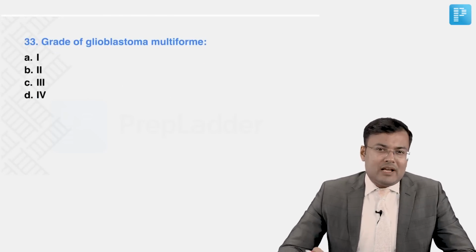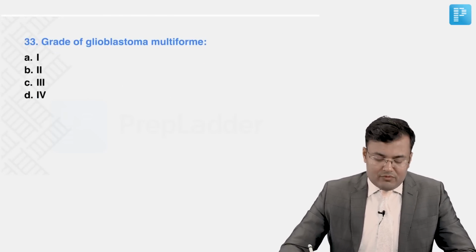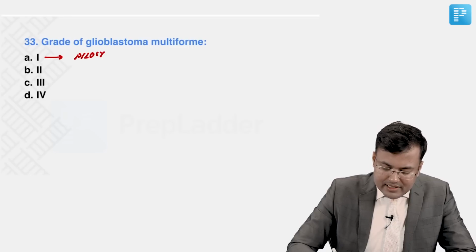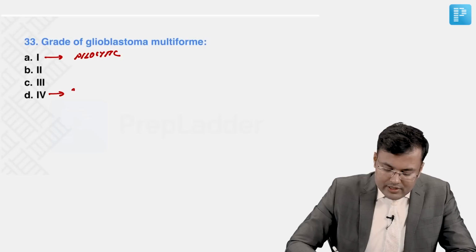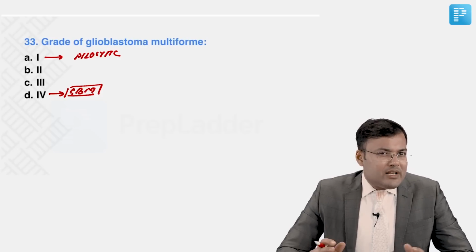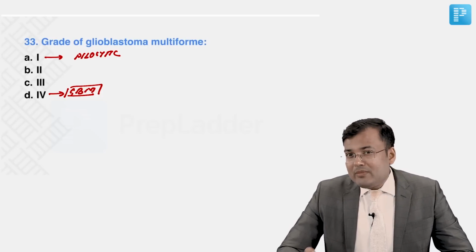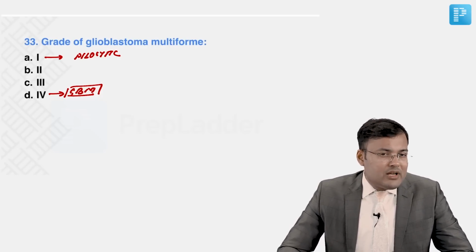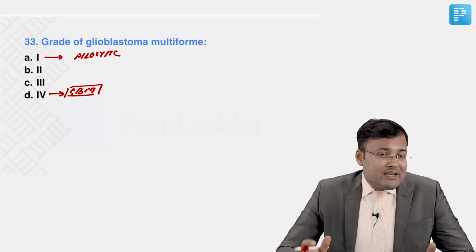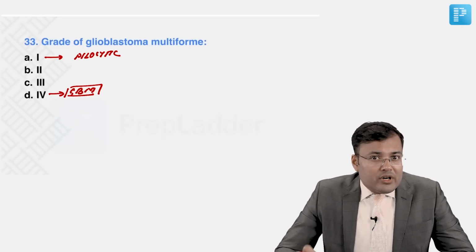Grade of glioblastoma multiforme, again a repeat question. What is grade 1? This is pilocytic. This is also asked frequently. And what is grade 4? Glioblastoma multiforme. These are two frequently asked questions. Pilocytic astrocytoma is the most common type of astrocytoma in children, having the best prognosis. Glioblastoma multiforme is the most common type of astrocytoma in adults, having the worst prognosis.